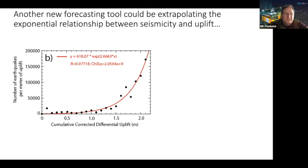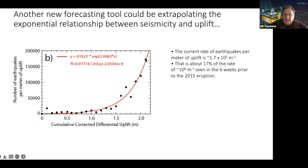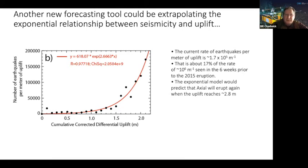So another way of using this relationship to attempt forecasting when the next eruption might occur is extrapolating this exponential relationship. The current rate of earthquakes per meter of uplift is 1.7 times 10 to the 5th. That's basically this dot. And looking at the data before the 2015 eruption, that's about 17% of the rate of 1 million earthquakes per meter of uplift just before the 2015 eruption.